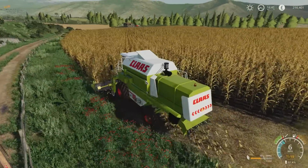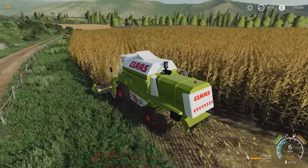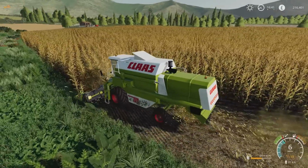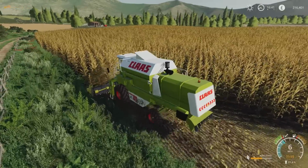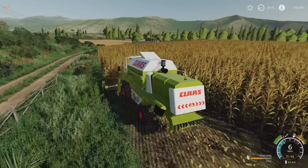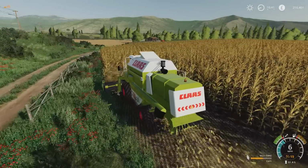Actually, the yield's not bad off this. I'm quite surprised. Whether I'm going to get all the way around, looking diagonally from here, over that direction, about there-ish, I have brought the lorry over with the trailer. So I was hoping I'd get all the way around to there before I unload him, but I don't know if we will. We might, but it'll be close. So yeah, still go.